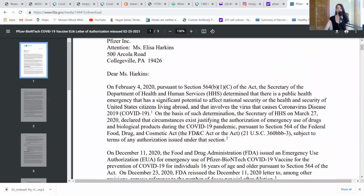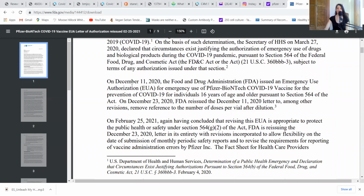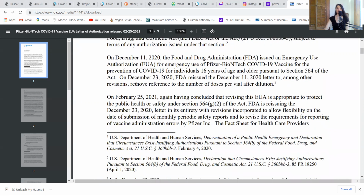Nope, it's not. All right, so on February 4th, they declared a public emergency. And we won't go into that. So on December 11th, right here, the FDA issued an emergency use authorization for this injection, for the prevention for 16 years and older. And they changed it. They removed a reference to the number of doses per vial, which I haven't looked up yet, but I'm going to be doing that today.